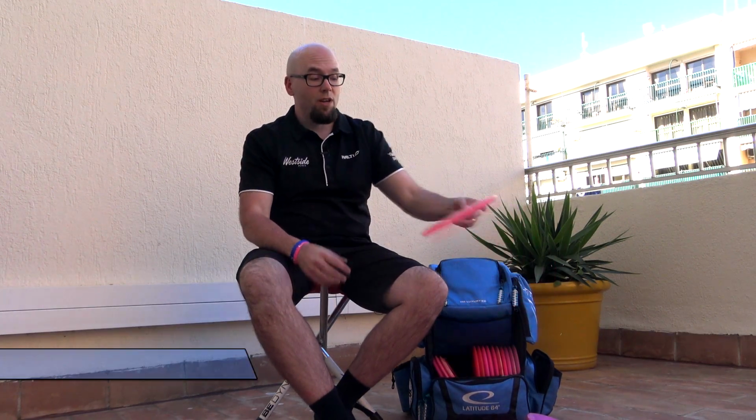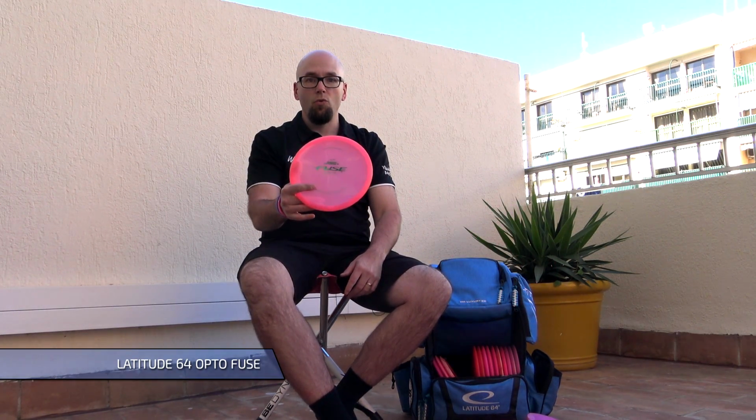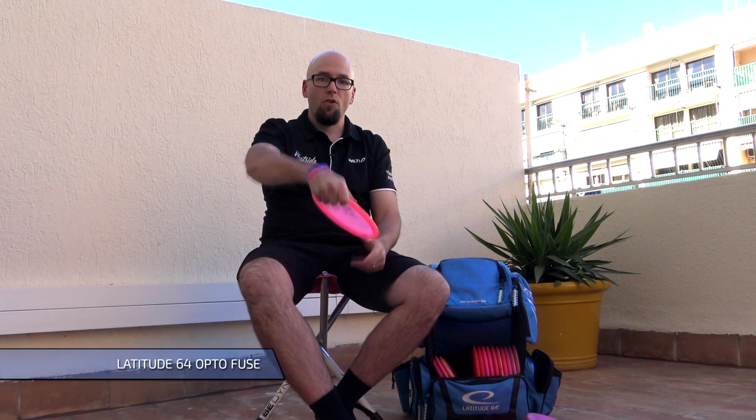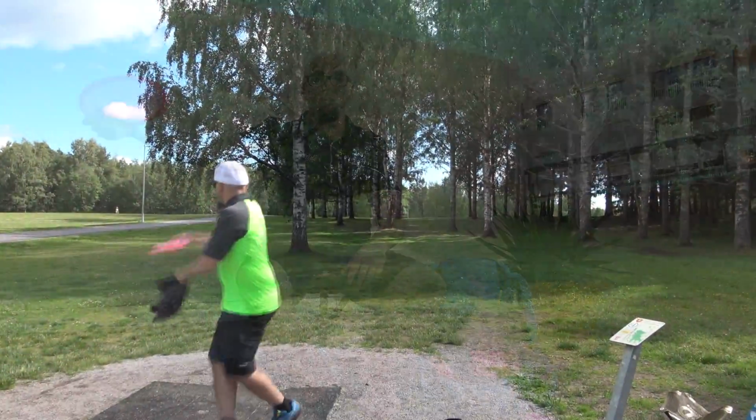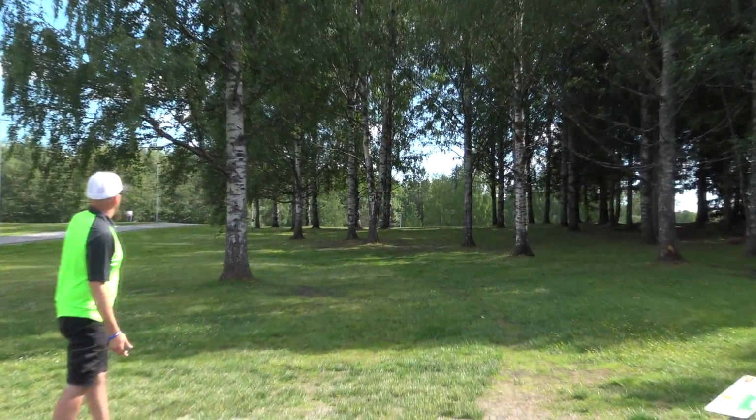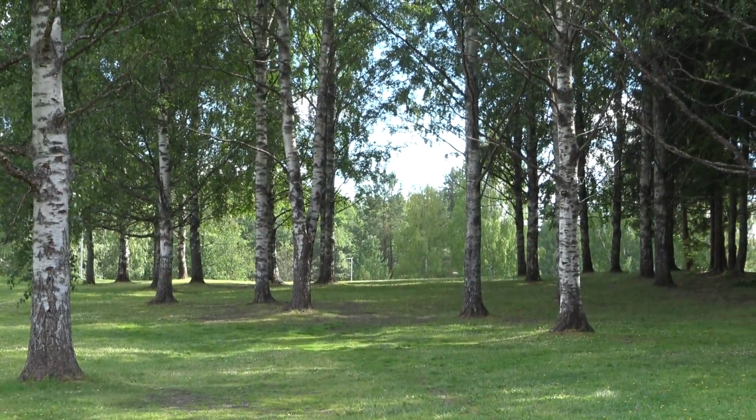The last mid-range in my bag is a classic, the Fuse. Now this is used for hyzer flips and long anhyzers that have to hold the angle without any fade. Really cool disc, old one, and a great disc. You should check it out.